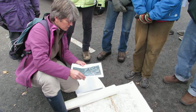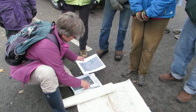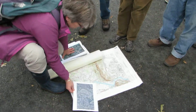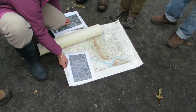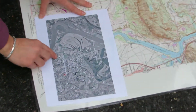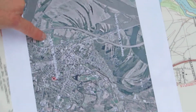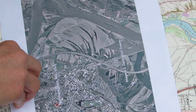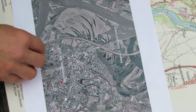So okay, just a couple of pictures here. Here's the same view. So we are standing right over here. Here's the farmland, the fairgrounds. So we're right here.